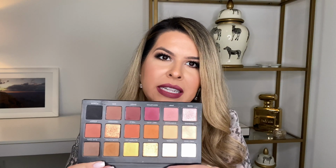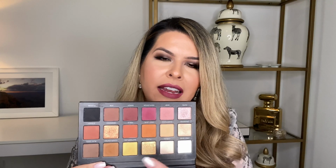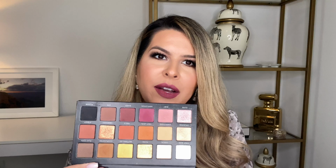I have picked this up in the past, and I've used it several times. It's part of the Clean at Sephora collection, where a lot of the products are talc free, and there are so many benefits to using clean makeup products. Like I mentioned, this is an eyeshadow palette, so there are a range of colors, from dark to light, even shimmers, and a matte color for highlights. It's a really good everyday palette, and again, it's part of the Clean at Sephora brand.